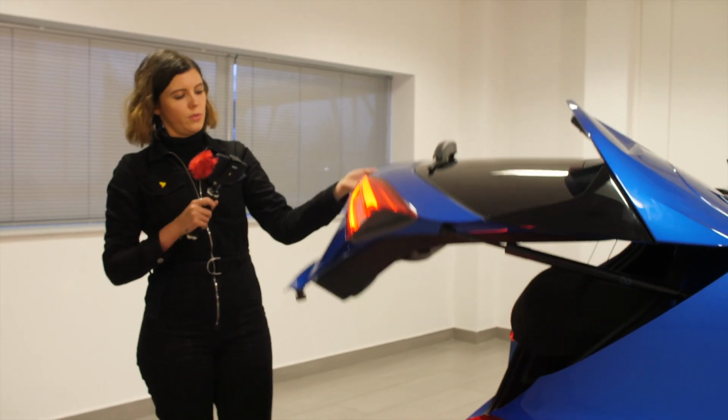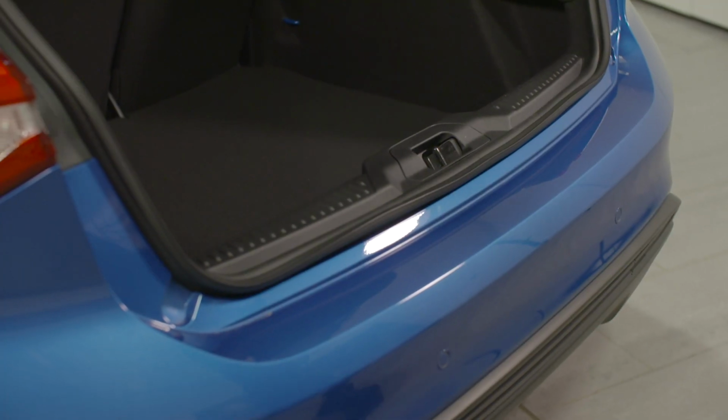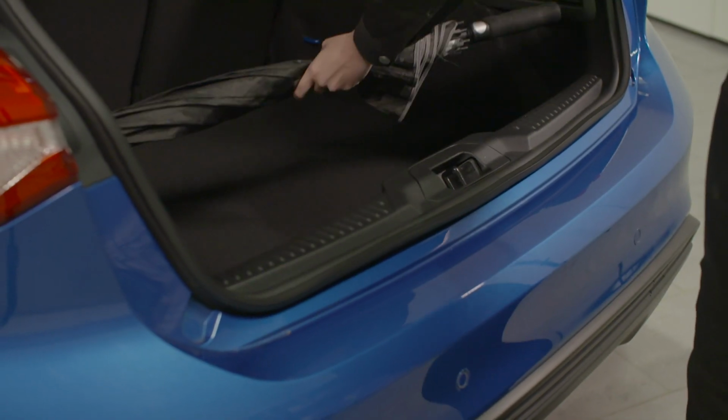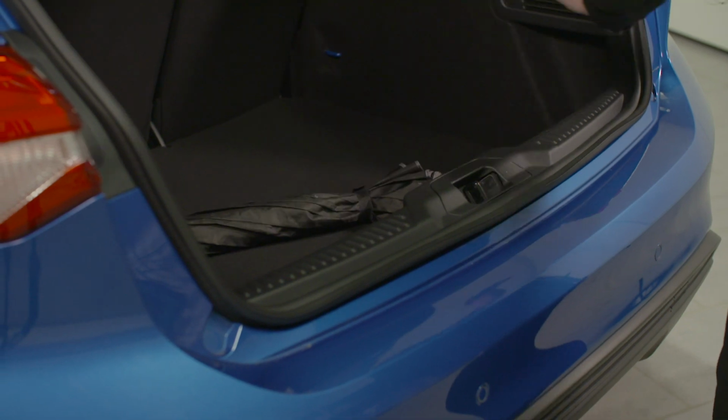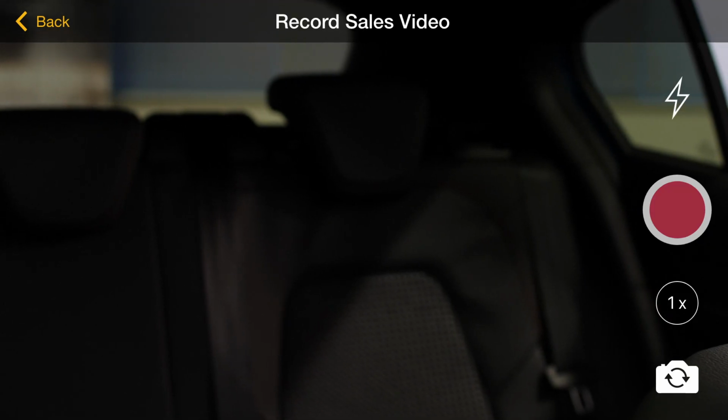We should always show the boot space. The use of a visual aid is a good one to show depth and size. The usual stuff is fine, umbrellas, suitcases, take your pick, as long as we're providing a good idea of size for the viewers. If the customer has family members, showing rear seats and legroom is vital. Even those without a family will usually want a good idea of space in the back.